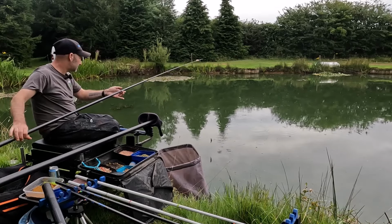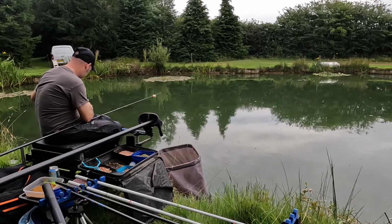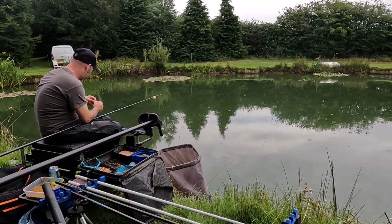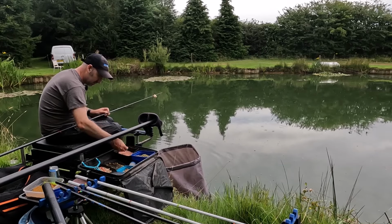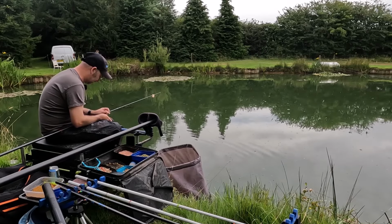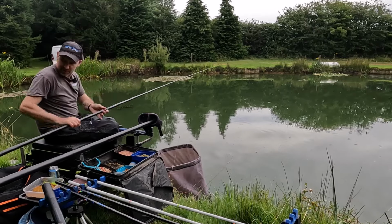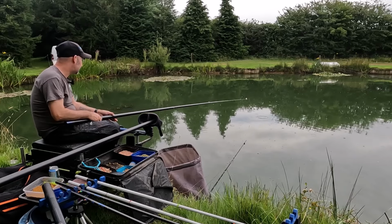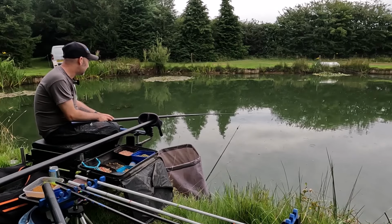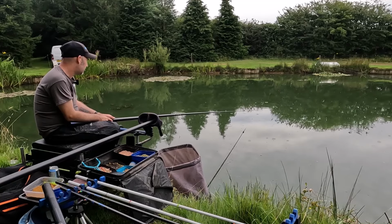That's no good. So even a decent roach, you know, I would class as a bonus on this lake. And why I wanted to do a little film today is to demonstrate there's thousands of club waters like this up and down the country where they're not packed to the rafters with fish like commercials. Loads of little leagues take place just between a few mates, a few members. Bit of fun.